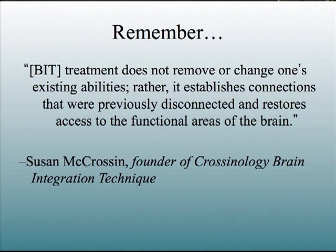Okay, you're talking about brain integration. Mm-hmm. What is brain integration? Brain integration is a hands-on technique that reconnects neural pathways in the brain. It brings together a lot of different techniques, and it helps a lot of people with a lot of different learning problems, and especially ADD.